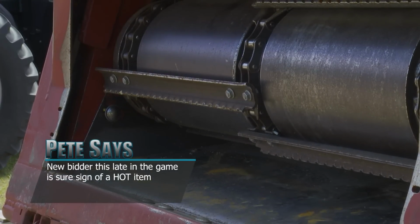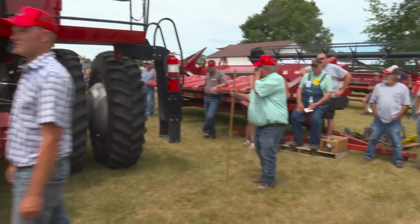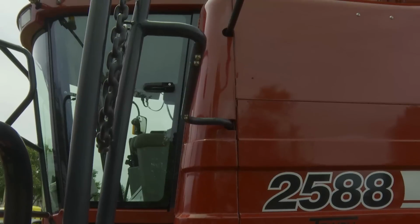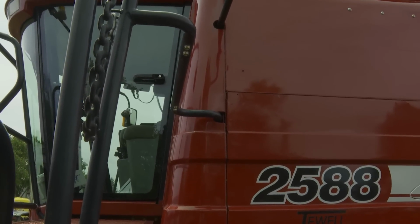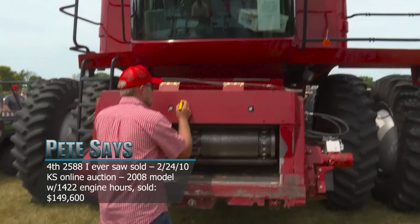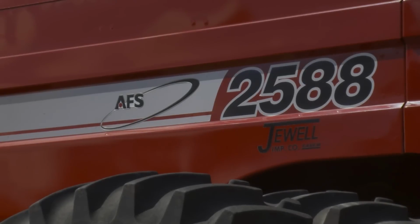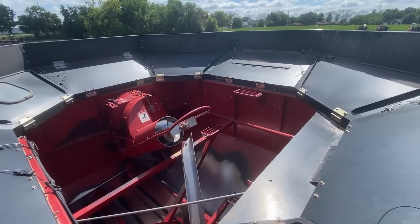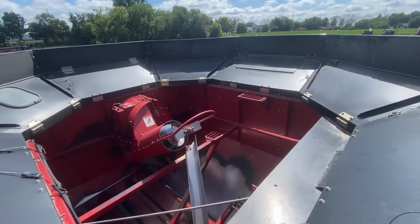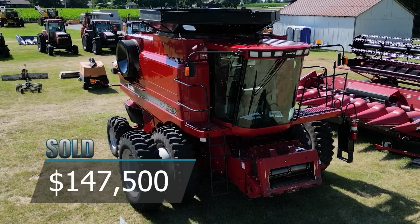142.5, 145. 145 pounds under the 2, 5 here. 147.5, 145.7.5, you want to do her again? 147.5, 150, 150 pounds under the 147.5. Anybody else? 147.5, and the buyer's number is 181.